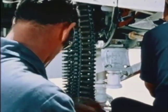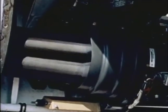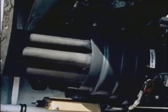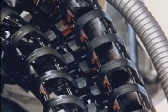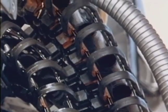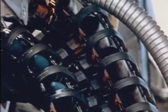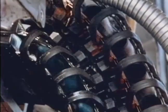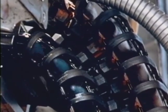The LALS uses a double-ended linkless feed drum similar to the Vulcan ammunition storage drum mounted on fighter aircraft. In operation, the LALS loads fresh ammunition in the aircraft at a rate of 400 rounds per minute, while at the same time returning spent cases and unfired rounds to the LALS drum.